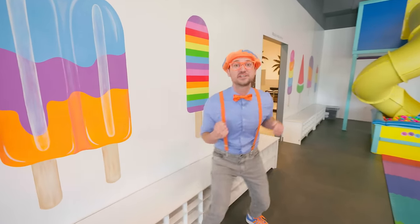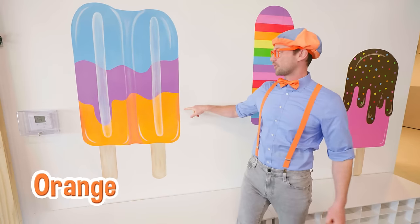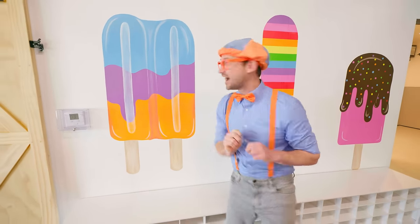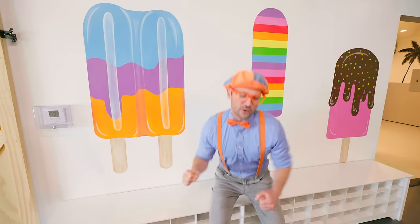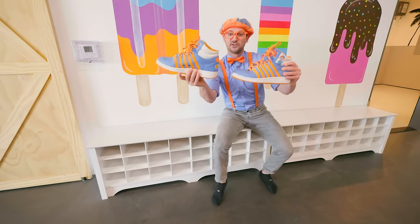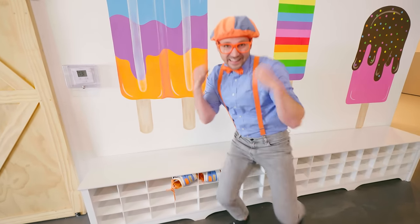Wow, this is gonna be so much fun! Oh, look, a popsicle! Whoa, orange, purple, and blue! Orange and blue are my 2 favorite colors! Ooh, and purple? Yeah, that's one of Mika's favorite colors! Alright, we're not here to eat popsicles, we're here to play! So let's take off our shoes. 2 shoes! And let's play and learn! Let's go!